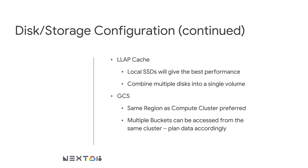GCS, run it in the same region. That's pretty much the most important thing over here. You don't want to be accessing data across regions with GCS.